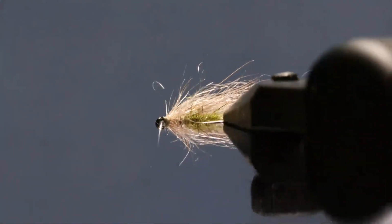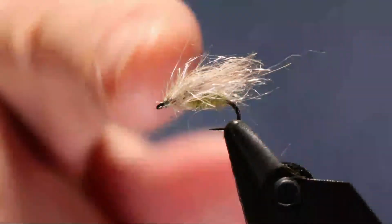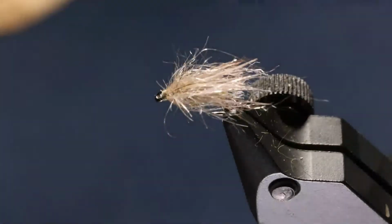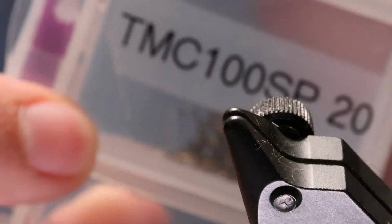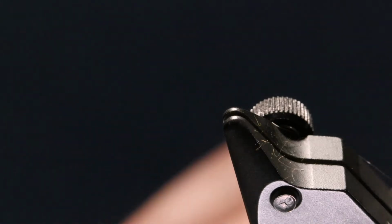All right. So there's that guy. I just want to try that other one, but you don't have to have this dubbing rake and a mask to do this. This is just dubbing out of a box here. But let's do one more quick one. I think I've got time for it. And this time I want to use a size 20 Tiemco SPBL. This is one of Charlie Craven's favorites.